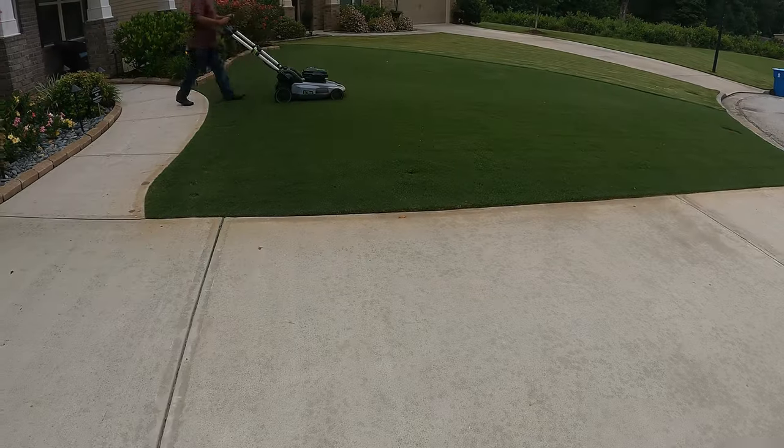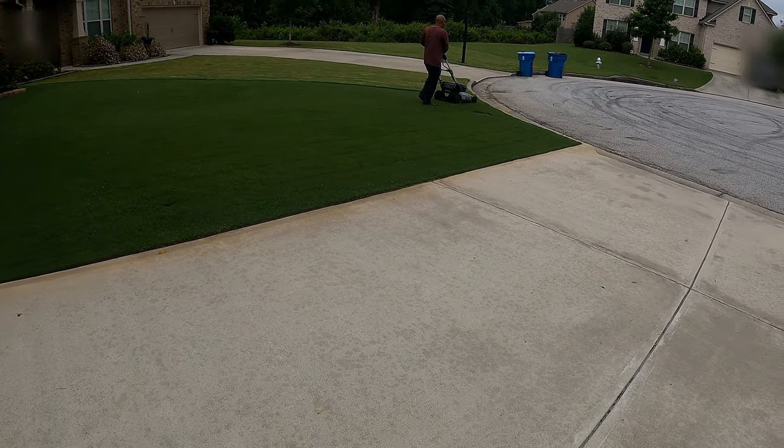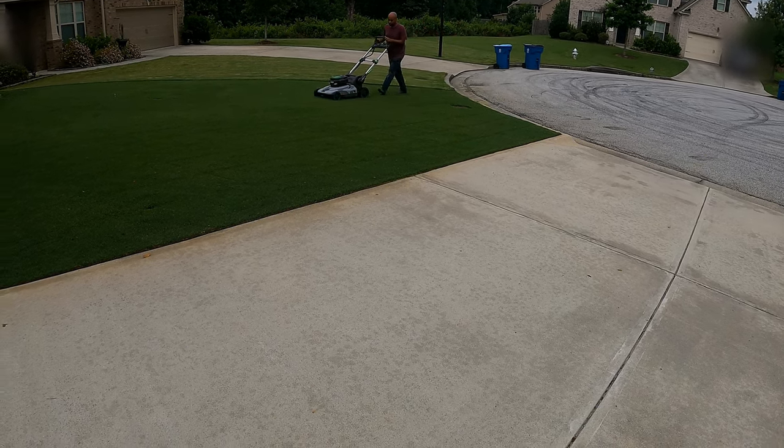You won't notice too much of a difference up close and personal when it comes to the noise produced by an electric mower. But as you get further and further away, electric mowers produce almost zero sound. So you can pretty much mow at any time of day.